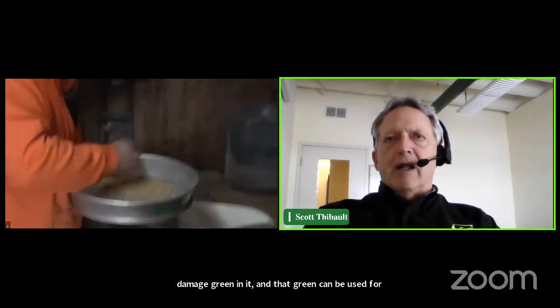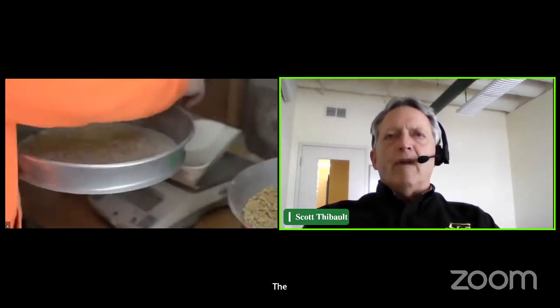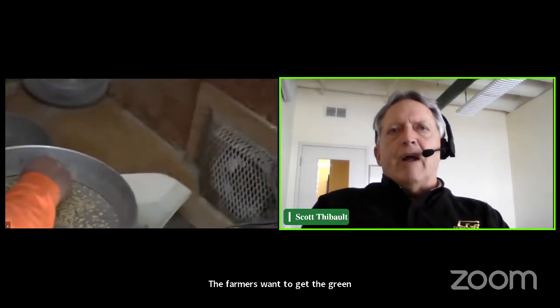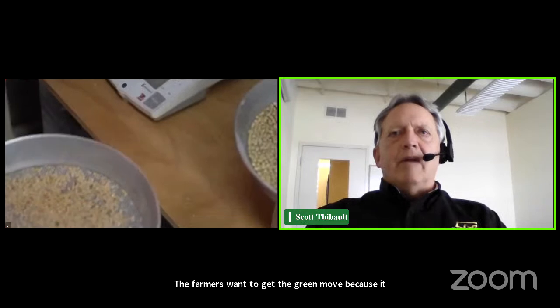The farmers want to get the grain moved because it doesn't do them any good to keep it on the farm. So when they bring it into us, even if there are discountable factors with it, they'll probably dump it at our facility and be willing to accept the discounts.